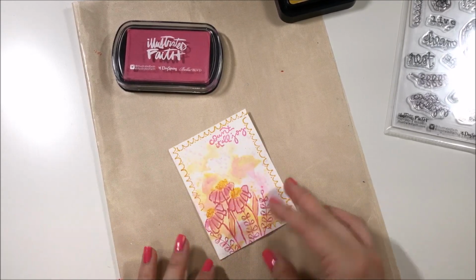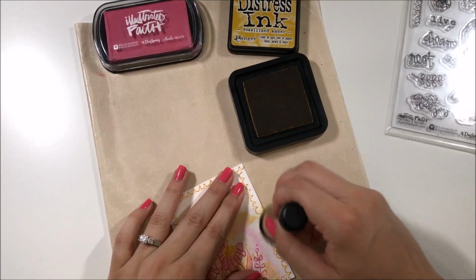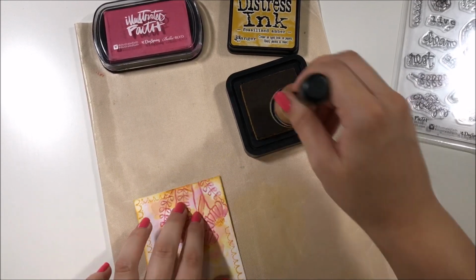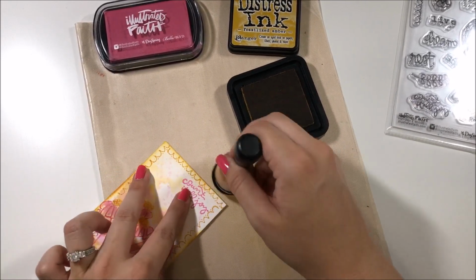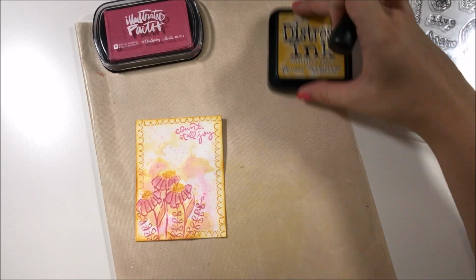So I'm still trying to decide what it needs, and I decided to go ahead and ink up the edges with the fossilized amber distress ink. It was hard to tell when I was getting close to going too far and when it was done. I just had to keep kind of standing back looking at it and seeing what it needed, but I'm glad I added this little bit of distress ink around the edges. I think it kind of tied everything together and added even more tones of the yellow in there.